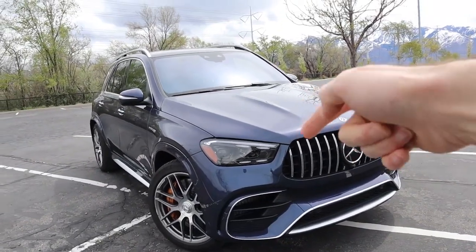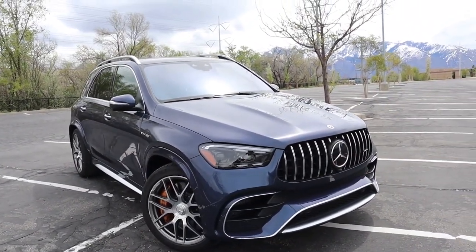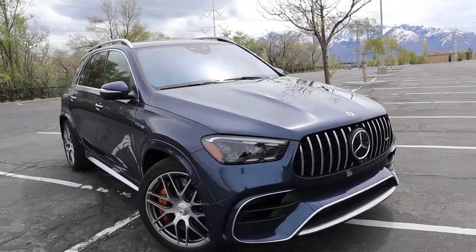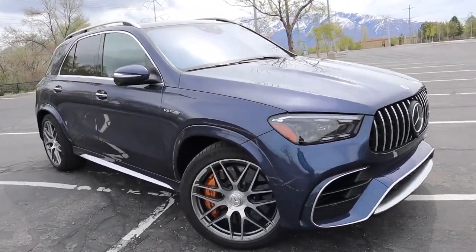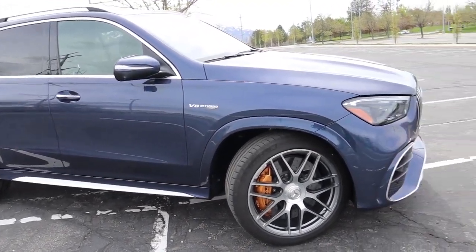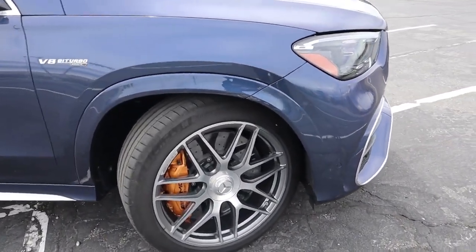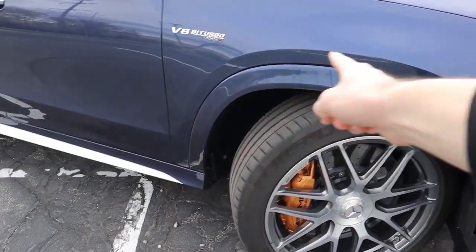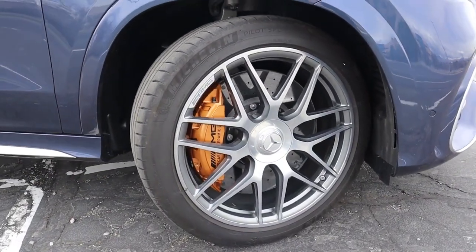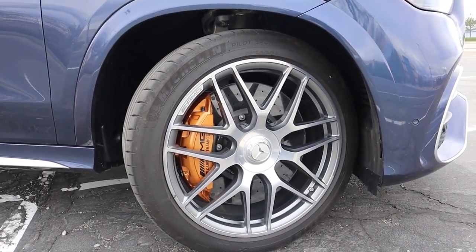Now, this is actually a new color option for 2024. It's called Twilight Blue Metallic, and there's actually two new color options, and there's two new choices on the interior, which we'll get to. Coming over to the side, not a huge difference for the facelift. They kind of left this mostly unchanged, but let's talk about the AMG exterior. You do have these body-painted fender flares, which look really nice and kind of match the theme of the vehicle. And then coming down here, these are AMG-specific wheels and tires, and they look really good.